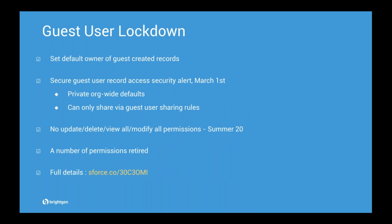Guest users are going, you might have seen some of this on Twitter, guest users are going into lockdown in Spring 20, losing quite a lot of the privileges that they've enjoyed in the past. Obviously, there are some security concerns about this back at the mothership. So a guest user can no longer own new records that they create. These will switch to a default owner that is configurable. But if you don't define one, it will be the user that created the site.